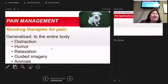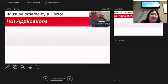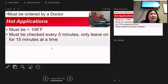But some people use pet therapy for pain management. Now they have pet therapy dogs that are even emotional dogs. You can get your dog registered for emotional therapy. There have been lots of studies that say petting a dog or petting a pet lowers your blood pressure. So it could lower your pain levels as well.